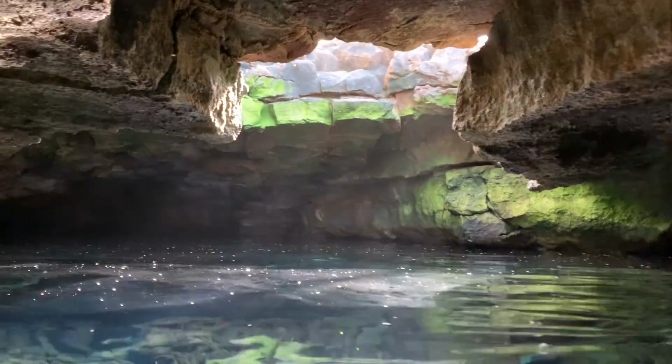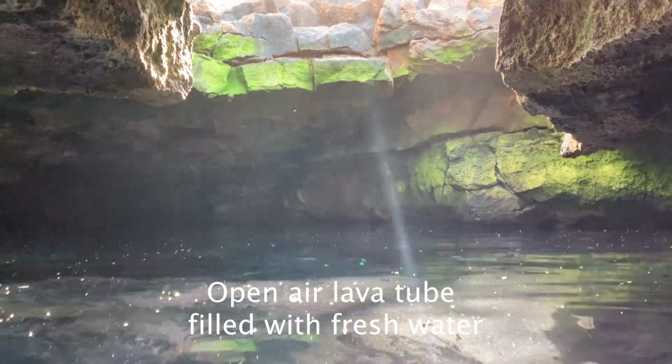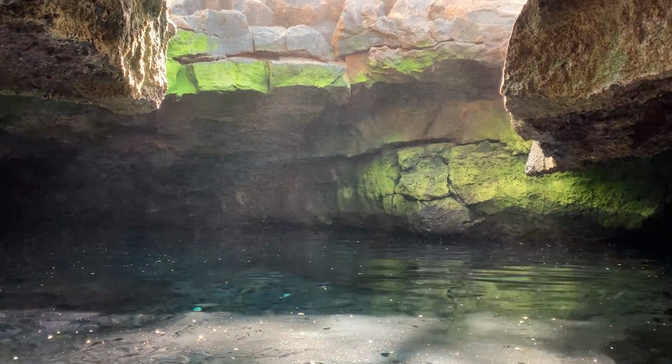Good thing my dad taught me how to swim pretty well. Now it's shallow enough for me to touch. Crystal clear. And the sun rays are just beaming down in here.